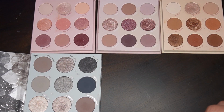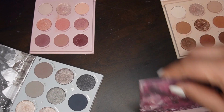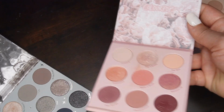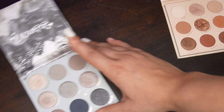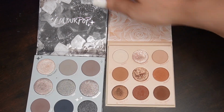Okay, so I feel like these two, one of them can go because they're very similar. And looking at them now, I'm going to keep this one and we're gonna give this one away to a friend. It's gorgeous, but those color stories are just too close for me to have both. Stunning, but someone else will just absolutely love it.